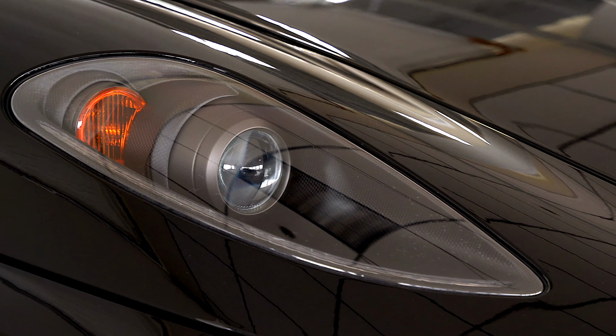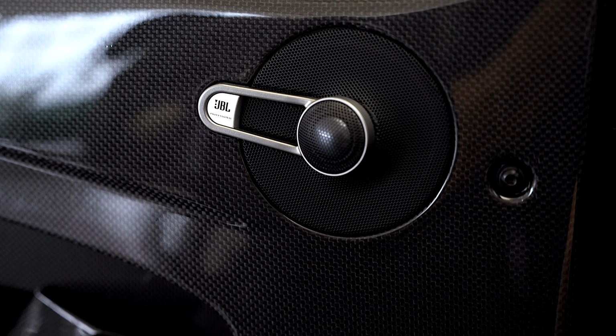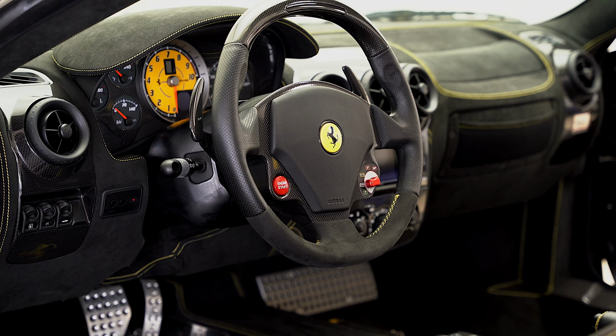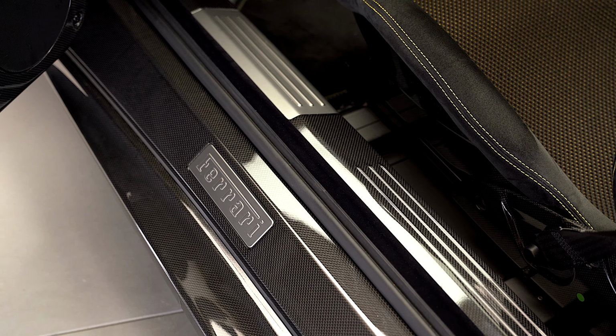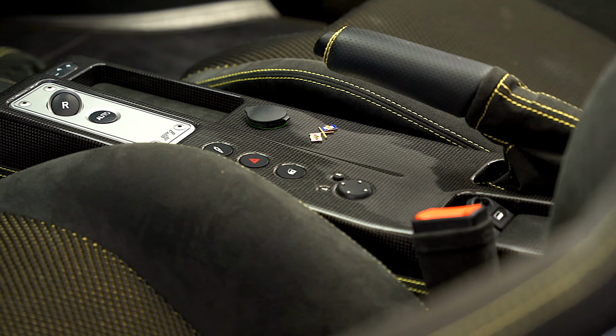yellow brake calipers; yellow tachometer; special contrast stitching in yellow; and yellow 3D fabric color. This car comes complete with two keys, owner's manuals, iPod, car cover, battery tender, and tools.